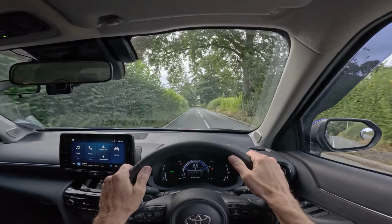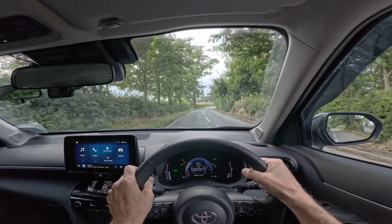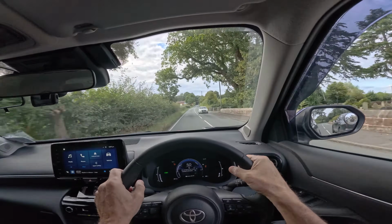And especially on the ADI Part 2, which is an advanced driving test, they do want to see that you're trying your best to get towards the top of that speed limit as much as the road allows.